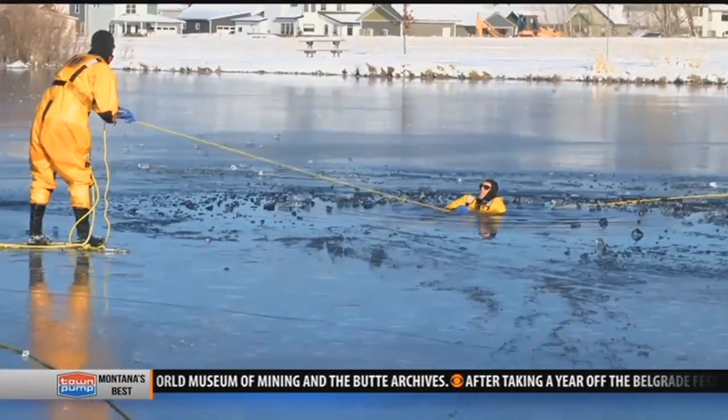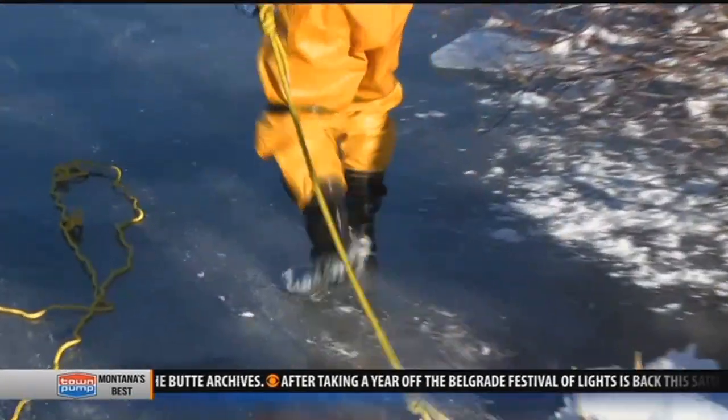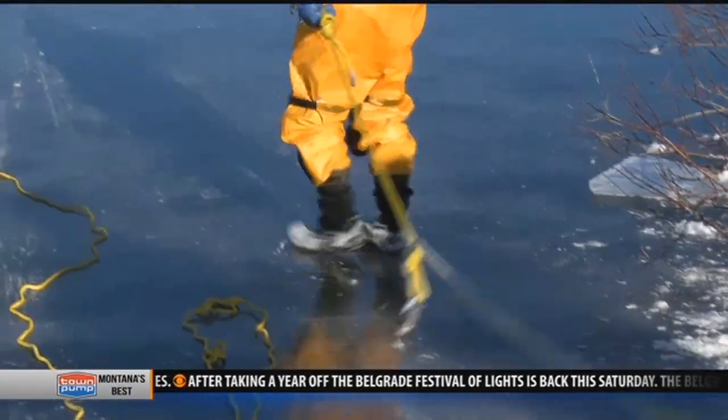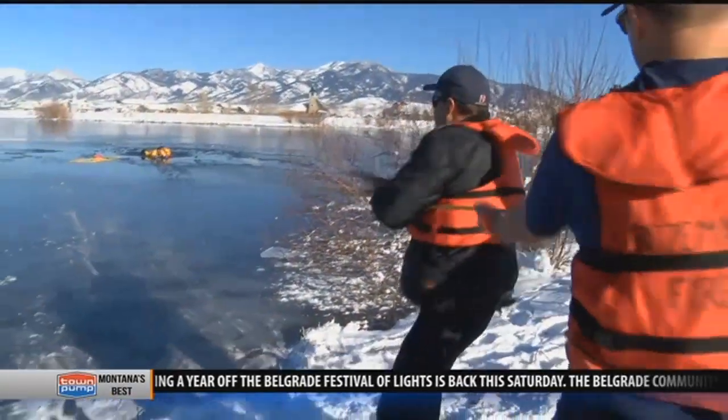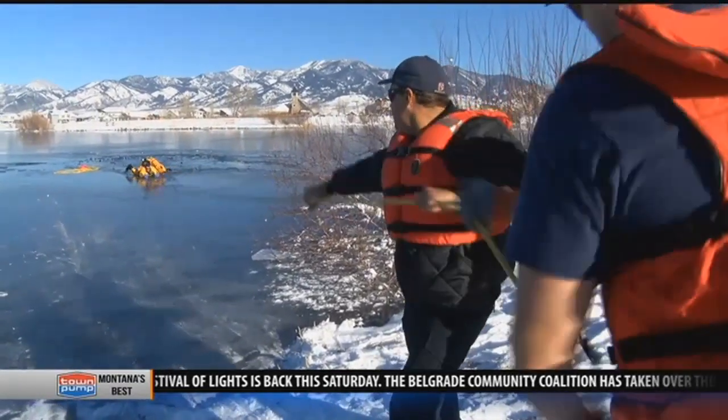Or if they're unable to self-extricate, we do a go rescue where we actually hook a rescuer up to a tether line with a supplemental carabiner, and they go in and they actually wrap the rope around the person, and then the shore tenders will pull the rescuer and victim in.